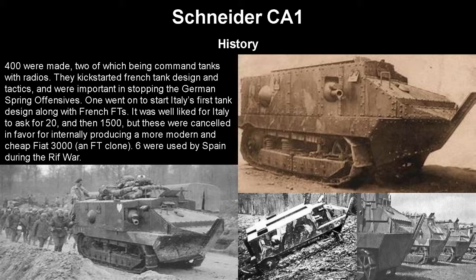You can kind of see they were definitely inspired by Little Willie. You could just see that from the design. They not only kickstarted French tank design, they kickstarted tank tactics, and were also important in stopping the German spring offensives of 1918, I believe. Schneider went on to start Italy's first tank design along with French FTs, though it was replaced a few weeks later with an Italian FT copy.